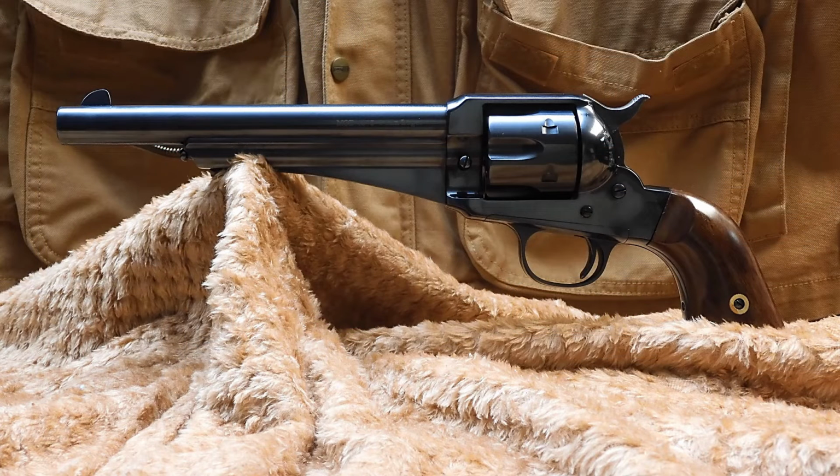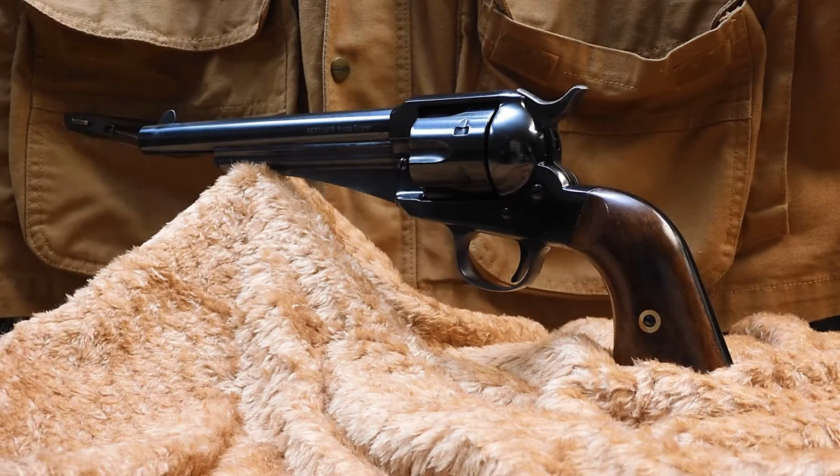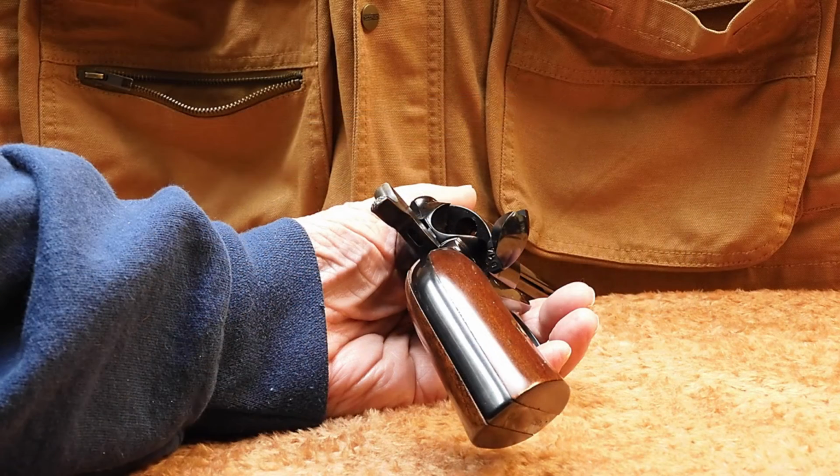Performing maintenance on the Uberti 1875 Remington is fairly simple, as there is only one thing to remove: the cylinder. Obviously, a safety check is performed first to ensure that the firearm is unloaded and safe. Open the loading gate. Pull the hammer to the half-cock position. Rotate the cylinder and inspect each chamber. Ensure that each chamber is empty. If each chamber is not empty, unload the chamber or chambers to ensure that the firearm is safe to work on.